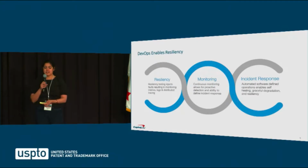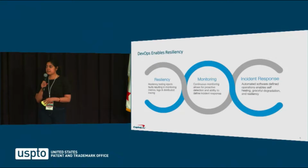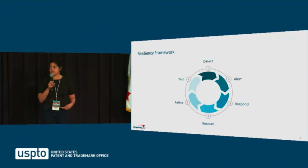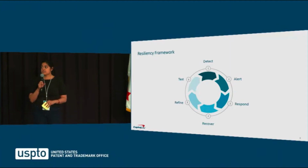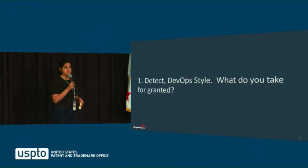So an example of that is you can use resiliency testing to inject faults, which then trigger your continuous monitoring alerts, which then drive your incident response and your automated recovery. But that's just one example, and it's just one way to do it. This resiliency framework overall gives you a holistic approach to figure out all the different failure points of your system and how to actually proactively respond to them in a way that's meaningful for your system.